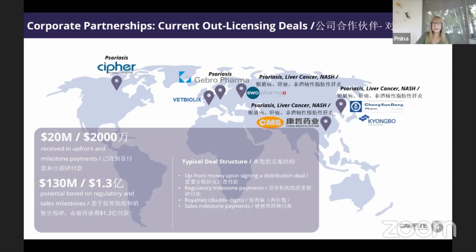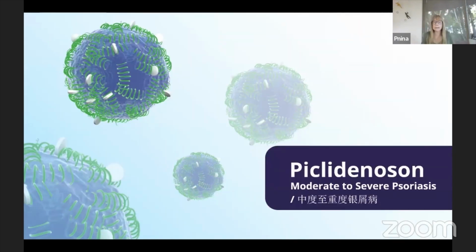With Kyongbu. And out of these agreements, and this is only the beginning of partnership, what you see here, we continuously look for additional partners that will come on board. But out of these 7 agreements, we are going to get additional $130 million into the bank, which will come out of regulatory milestones, sales milestones, and on top of it will come double-digit royalties. So this is our strategy. It infuses non-dilutive money into the company, and we think that we are going on the right avenue regarding the business development activity. Let me now share with you more data and more facts regarding the drugs under development.